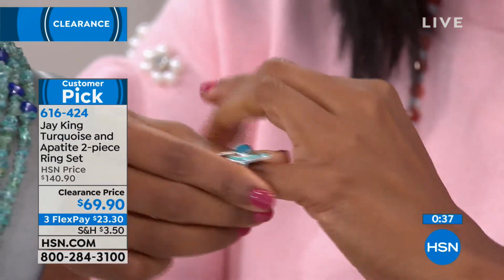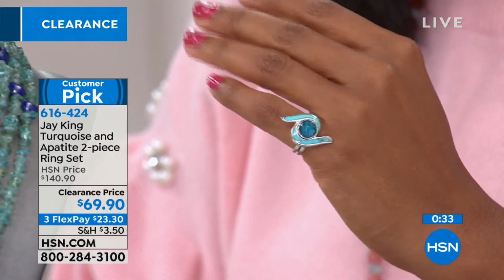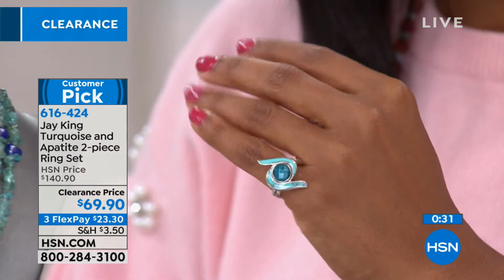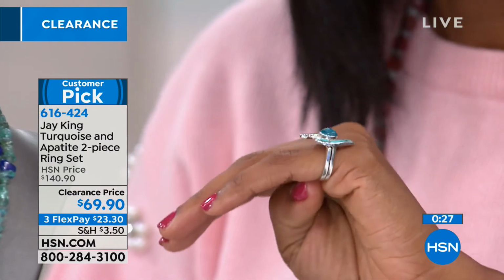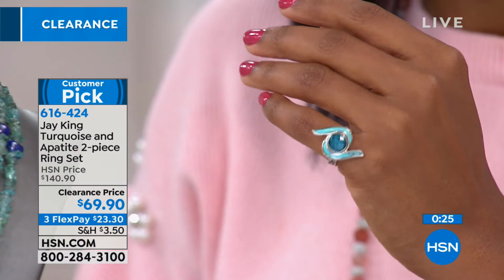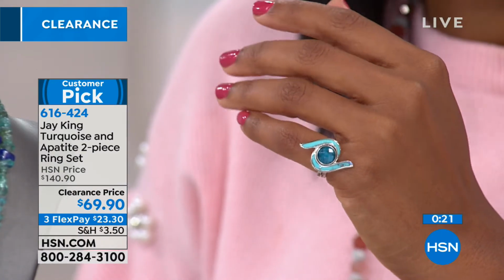I even found myself playing with it. So imagine when you receive it home, the amount of fun you're going to have interacting with it and wearing it different ways and really exploring the versatility and all you can do with it. This is great, and it's on clearance too. It's half price, just because these are our last in quantity.